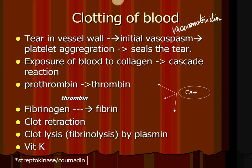It goes on. There are many clotting factors, about 13, but the important processes needed for clotting to occur are these. The first thing is that this substance called prothrombin, which is again produced in the liver, gets converted into thrombin. Prothrombin is inactive, and through a series of activations, it gets converted to thrombin. And then in the presence of thrombin, fibrinogen gets converted to fibrin.